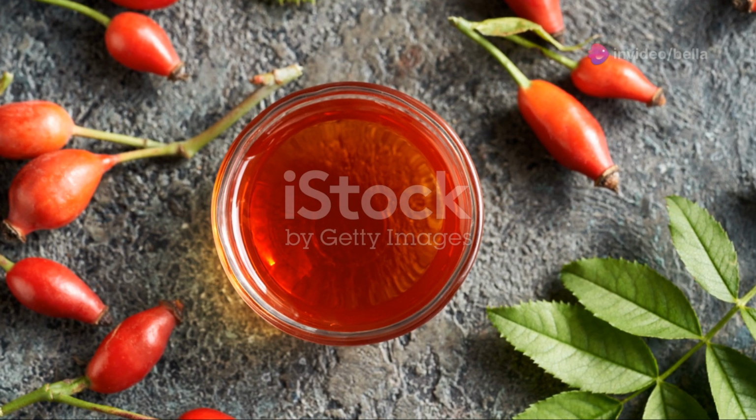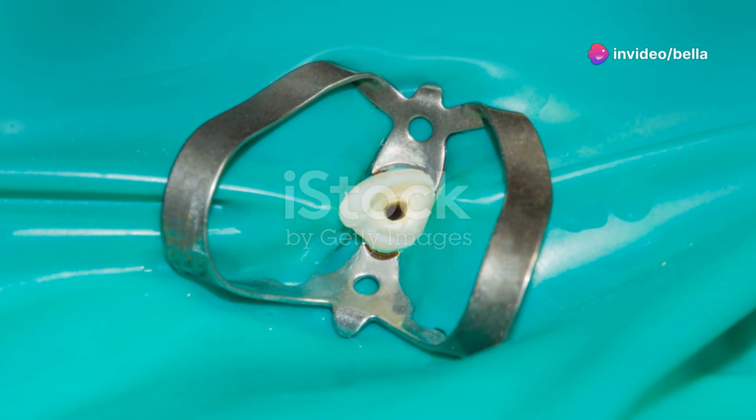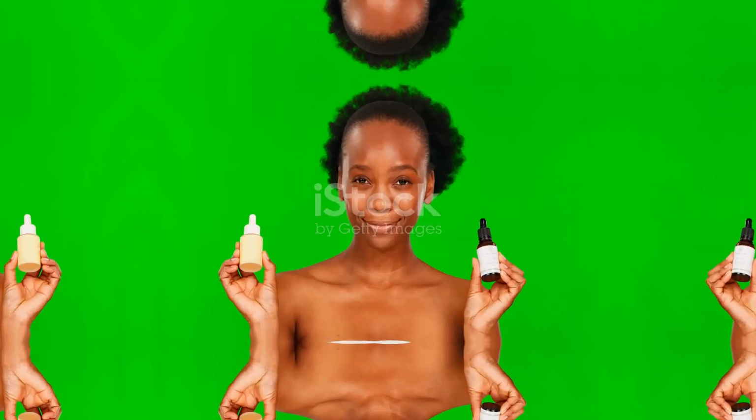And here's a pro tip. Rosehip oil also works wonders on scars and stretch marks. Its regenerative properties help to minimize the appearance of these imperfections, leaving your skin smoother and more even-toned.